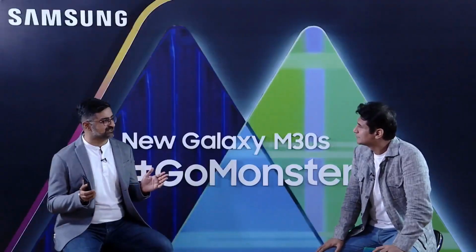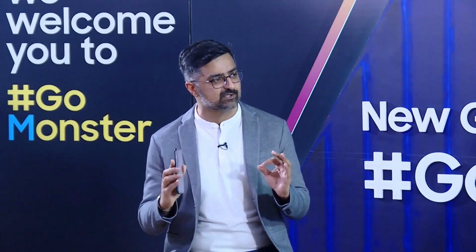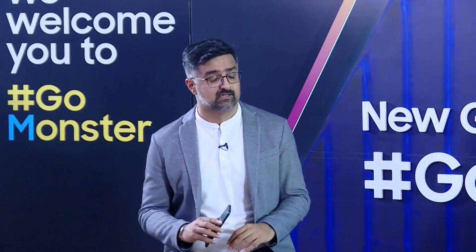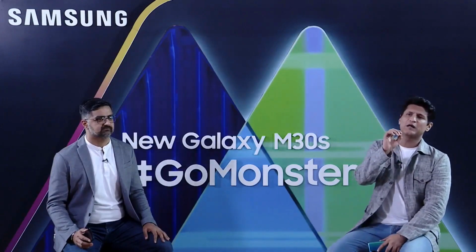That's not all, Rajiv. We've also harnessed the power of AI through Scene Optimizer and an intelligent scene detector for perfect shots. The M30s identifies 20 preset scenes such as food, scenery, etc. and optimizes the picture to give you nothing but perfect shots. You really have thought of everything. Now that's really, really smart. You can take credit in front of your friends. No one will know it's the AI in your phone that's doing it all.